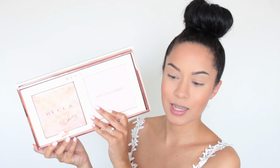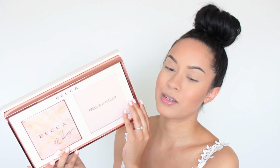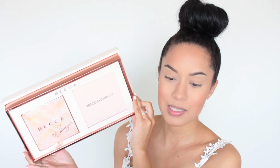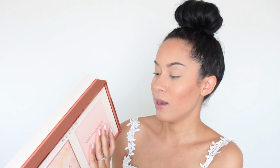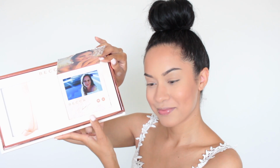For highlighting, this I'm really excited for. This is the Becca and Chrissy Teigen collab, and when you open it, this is what it looks like. It's a gorgeous rose gold. Oh my goodness, just the packaging, the way they sent this PR package, I was just like, I don't even want to open this. So this is the palette here. I really am truly excited. I'm so excited for everyone to love it.